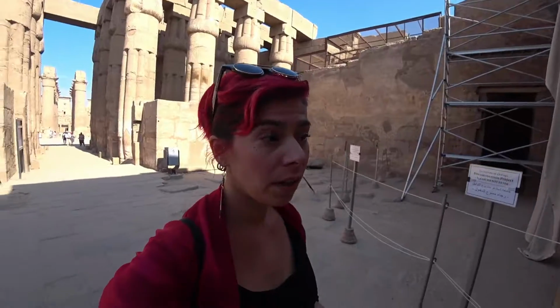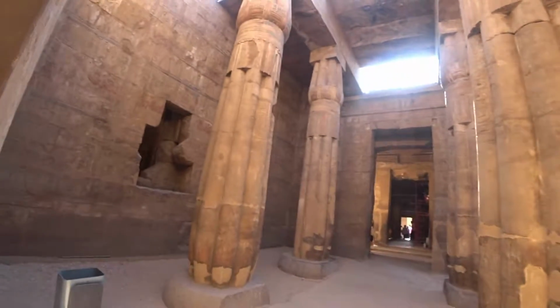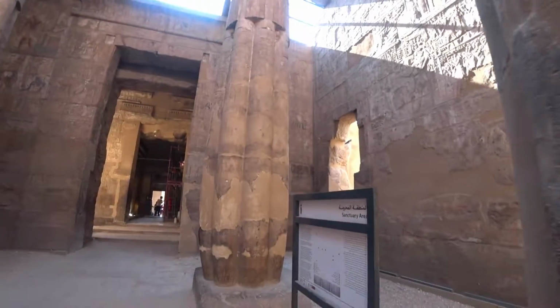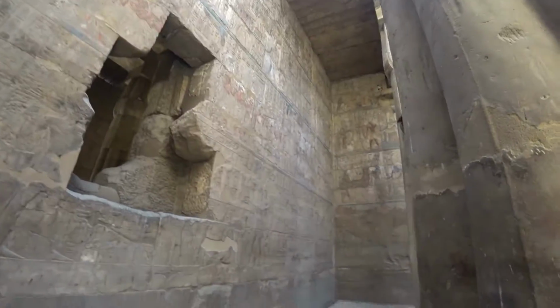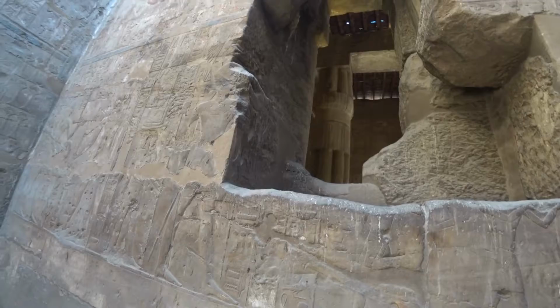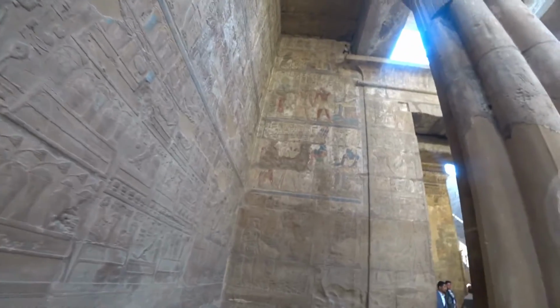So now we're entering the Roman Luxor Temple. Wow. This is incredible.